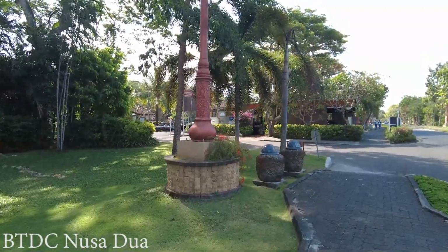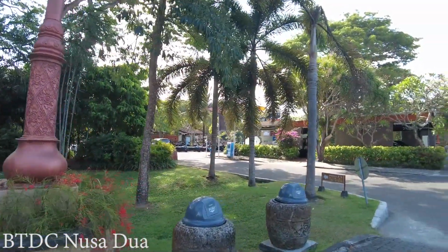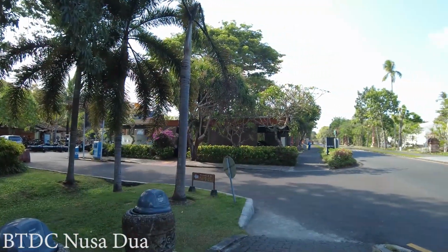And if you drive your own scooter or car, that is the parking area. It's a very big parking area anyway. And they have electric cars. If you want to rent, you may do so.